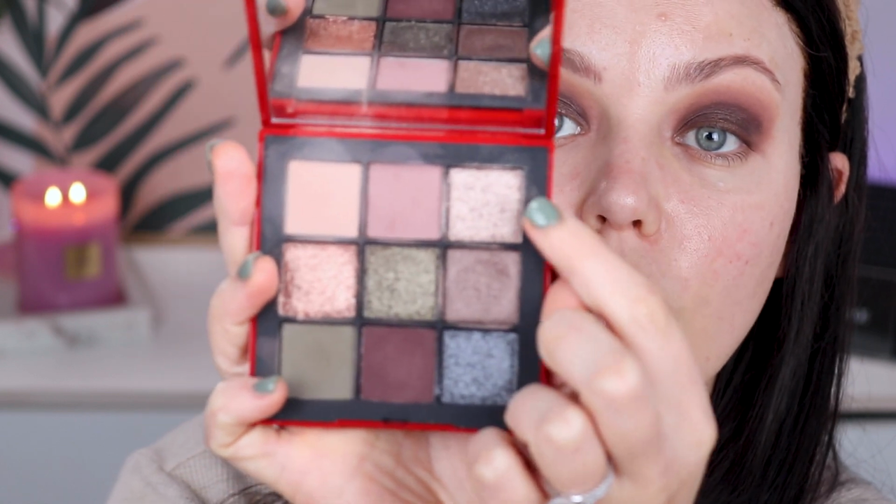Now it looks a little messy, but don't panic, because we're going to now put this shade all over the lid as well, like a topper to that. So I'm just gonna tap it on with my finger and cover the lid with it. And it's gonna add that little bit of sparkle and vavoom. We all need that bit of sparkle and vavoom.